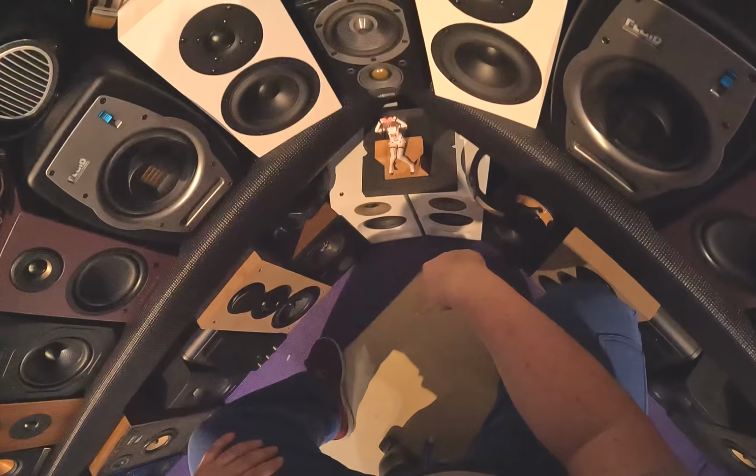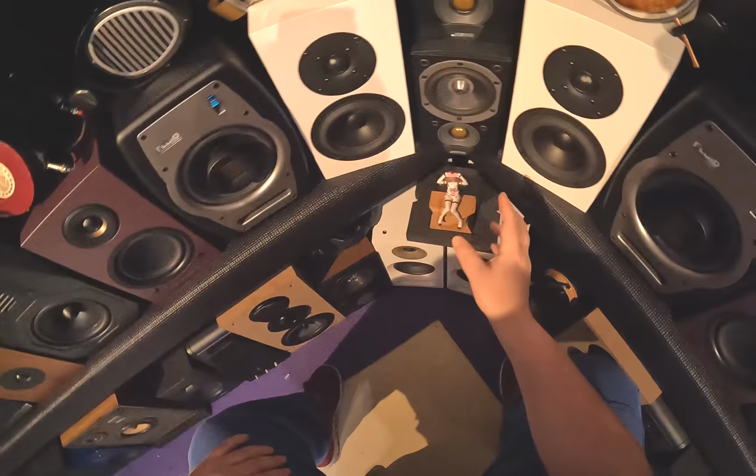Next to them, in bright white, just like those are white, these are white. These are the Buchardt S200s. Buchardt made small speakers at some point. These are only a 5 1/4.